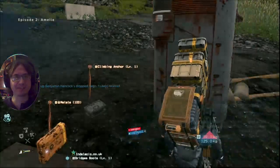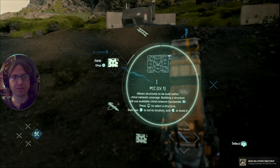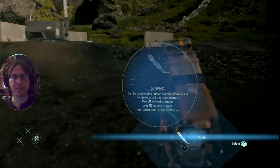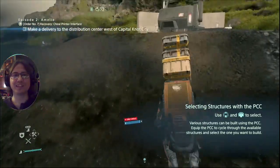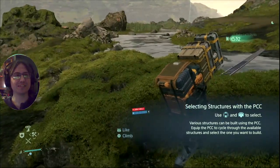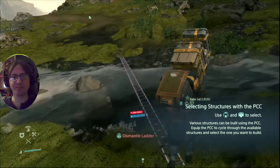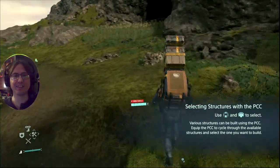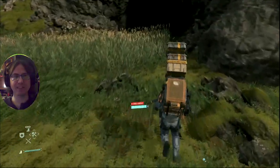Okay, that's a lot of... No, we can do. Okay. Can't, because it's hostile territory. But, you know, I was thinking we could collect instructions for PCC. Yeah. I want to build a thing, but you're not letting me, are you? Because it's hostile territory. But I guess once we're in this cave, perhaps you might let me build something.